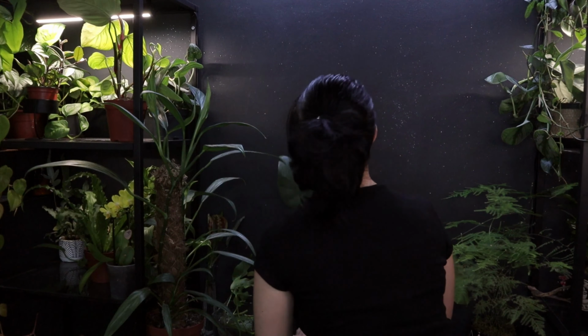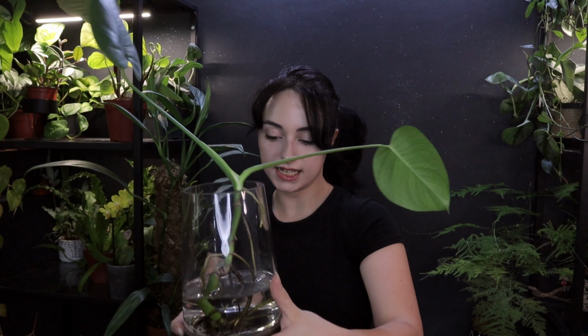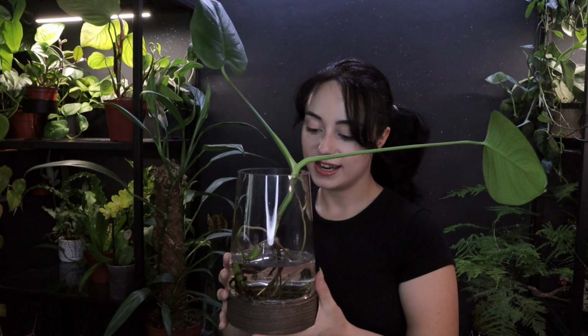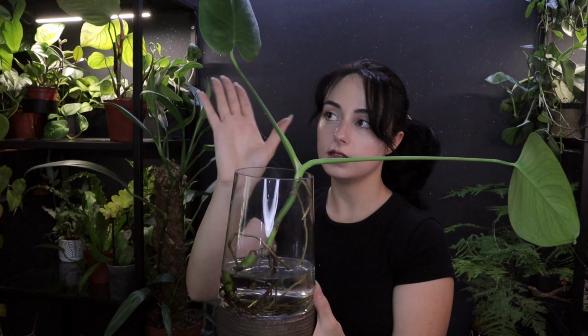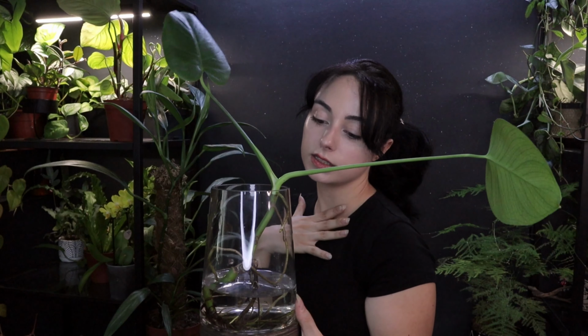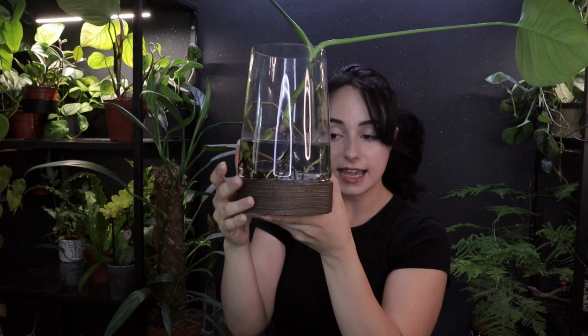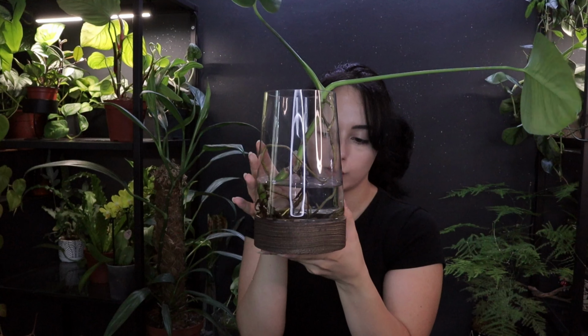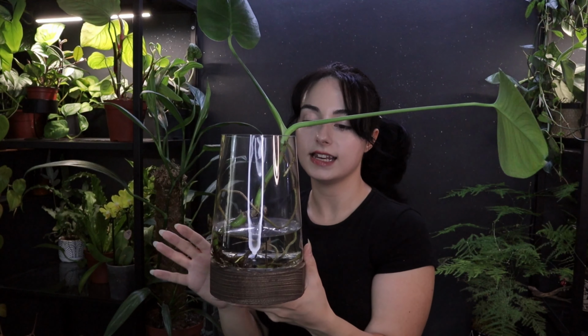Next victim, star, is this Monstera propagated cutting. Survivor from root rot. If you are not new to the channel, you already know that the mother plant had root rot, and this one survived thanks to me. Okay, let's stop now. I've bought this glass vase that has a base, a wooden base, and it looks stunning, absolutely stunning. It looks great in here.